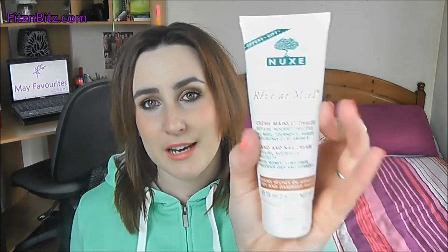Next is, I think I mentioned this before, I had it in a haul I think. This is the Nuxe Rêve de Miel hand cream. This is one of my favourite hand creams. I think it probably is my favourite hand cream. This has, where does it say it? It has honey, sunflower, precious oils and vitamin E, and it's a hand and nail cream.